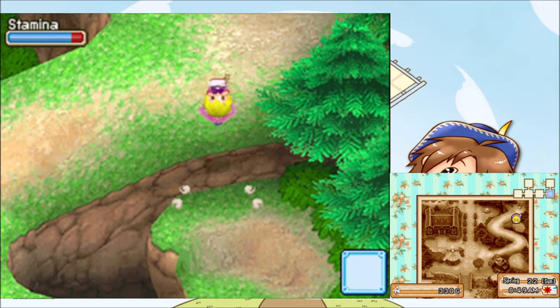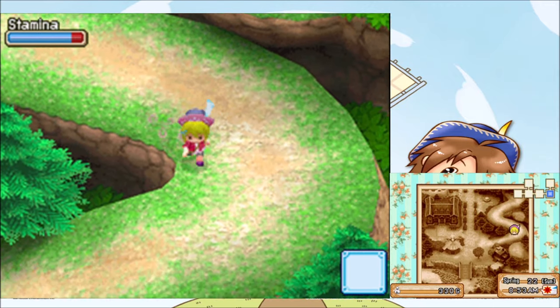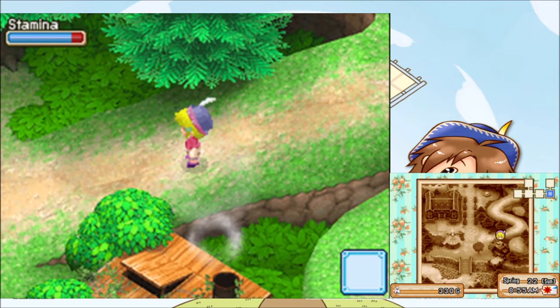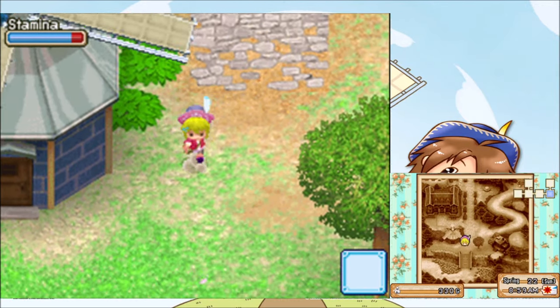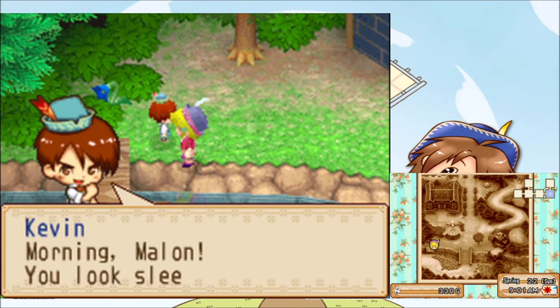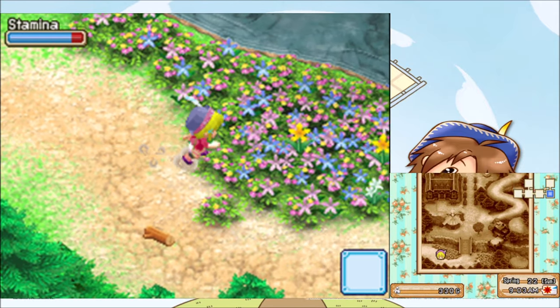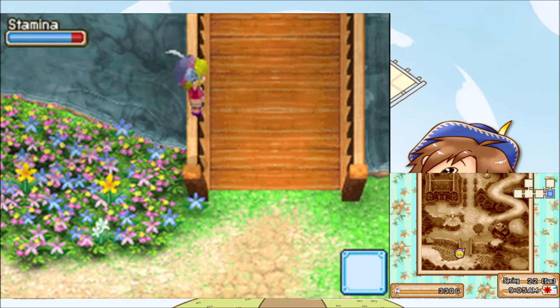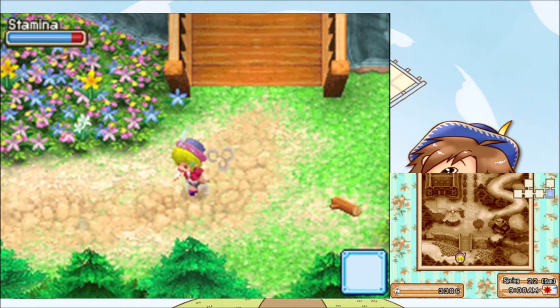Yeah, there's a purple butterfly in either this area or in Zephyr Town. That will get me the purple brushfoot, or the velvet brushfoot. I still need that for my list. Hi, Kevin! Morning, Milan. You look sleepy. I'm very sleepy. Oh, these are probably... caught me on a swallowtail. What about the other one before it flees? It fled.